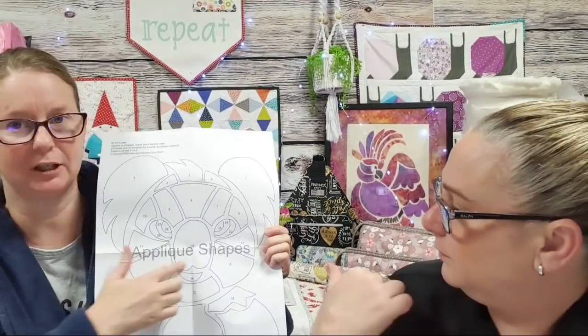So we sort of ran a little bit behind schedule. We used the applique shapes straight on top of that, underneath, and then the Heat and Bond on top, and then I just traced all the shapes out. That's how we always do it. And that's why we like this product too, because even when you've handled it, it still works really well, doesn't it? Oh, absolutely.